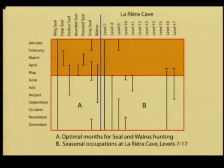Well, wait. Let's go back to La Riviere Cave. Here we have over in side B, levels 7 through 17, Solutrean levels. And because of the good work of a Spanish paleontologist who was able to look at the wear and eruption on the mandibles of the red deer, he knew within a few weeks of when those animals were killed, which gives you a seasonality of occupation.